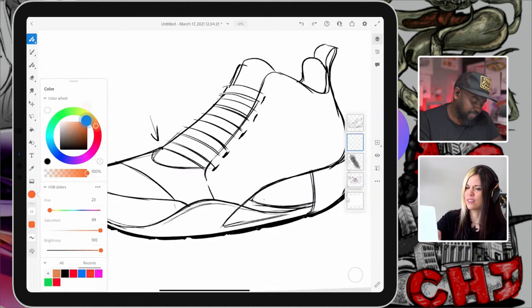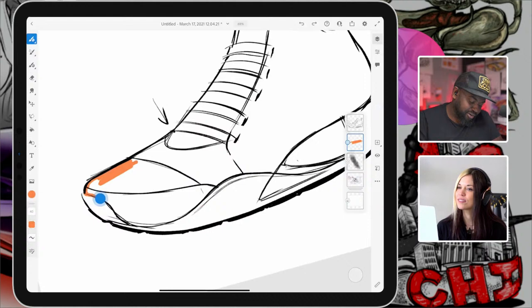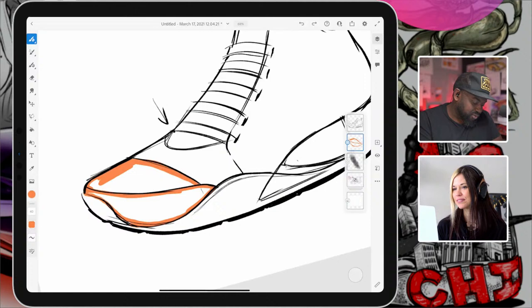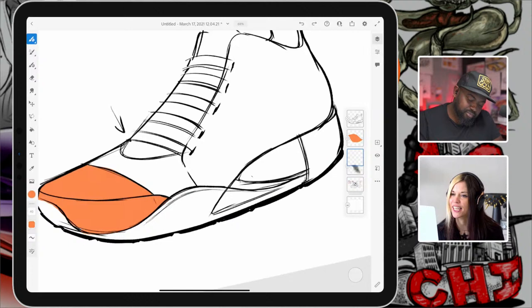All right, so let's say just the toe of the shoe here. Make sure I'm on the right layer. Okay, I'm on the right layer. I like to just do a quick outline of the area I want to shade. And then you can tap your paint bucket tool and just fill those in. You may have to do a little cleanup on the perimeter, but a couple seconds, there you go. That's nice. Do that again. I love that orange too.